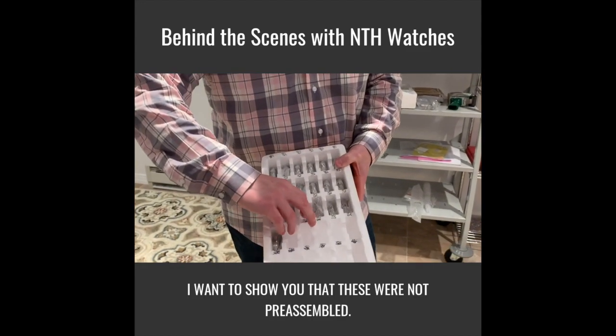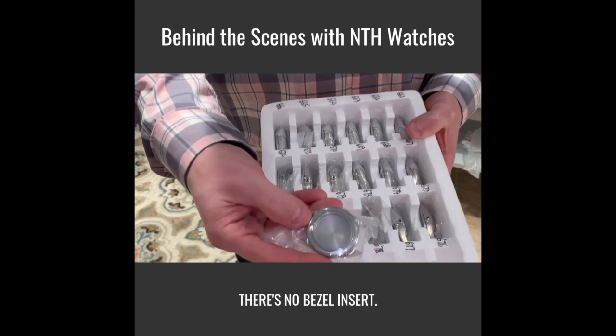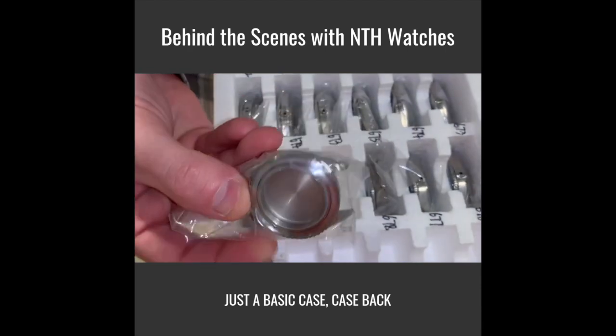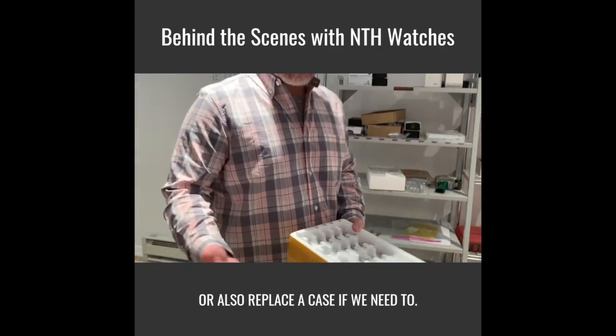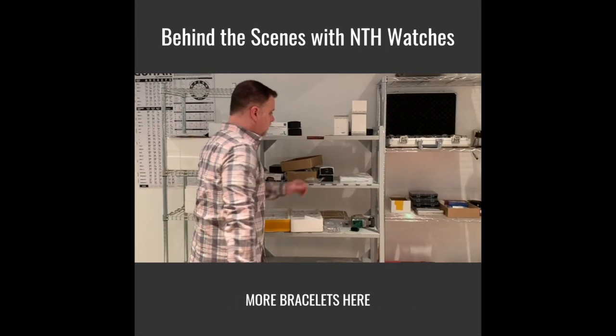I want to show you that these are not pre-assembled. There's no crown there, there's no bezel insert, there's no movement spacer, no dial, no handsets, no movement, just a basic case back and bezel assembly waiting on an insert. So, those are there so that we can do assembly when needed, or also replace a case if we need to. Down here we've got bracelets, more bracelets here.